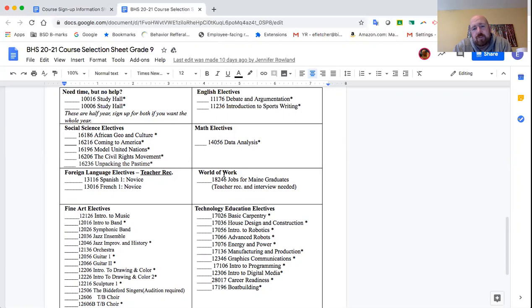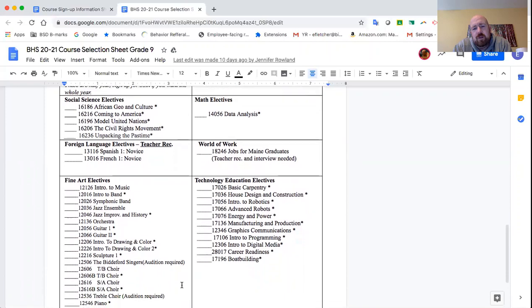A couple other things here. You'll notice Jobs for Graduates requires a teacher's recommendation and an interview is needed, along with Biddeford Singers, which is our upper level course, and treble choir, which is another upper level choir. All those courses need teacher recommendations and interviews.